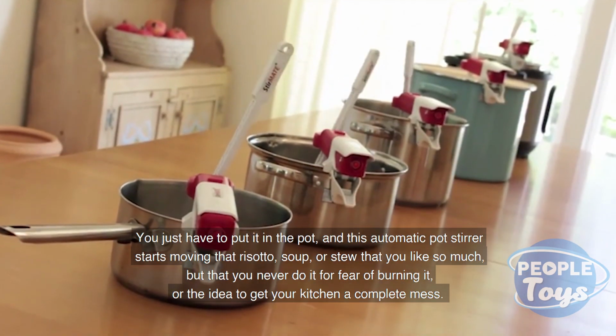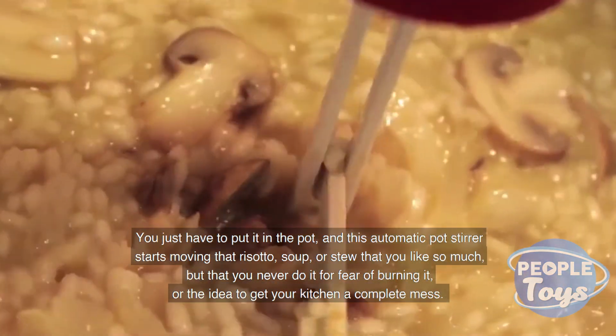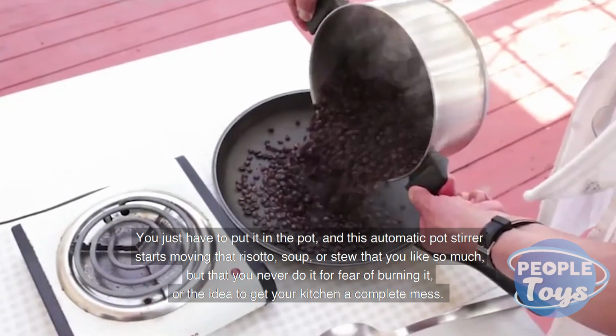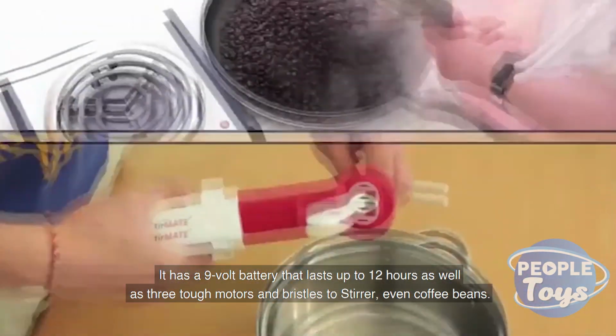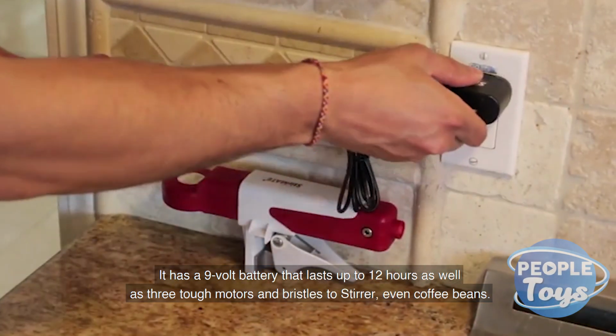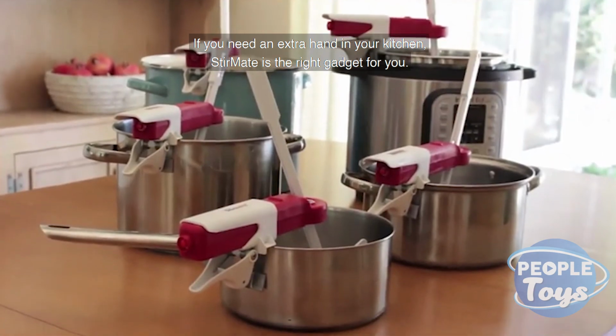You just have to put it in the pot, and this automatic pot stirrer starts moving that risotto, soup or stew that you like so much but that you never make for fear of burning it or the idea of getting your kitchen a complete mess. It has a 9-volt battery that lasts up to 12 hours as well as 3 tough motors and bristles to stir even coffee beans. If you need an extra hand in your kitchen, StirMATE is the right gadget for you.